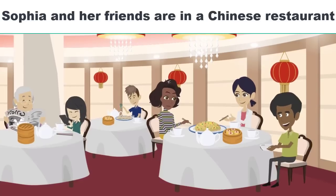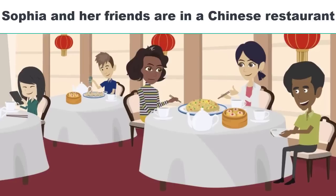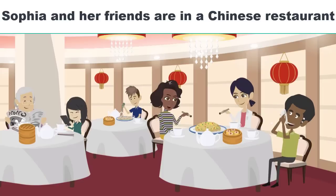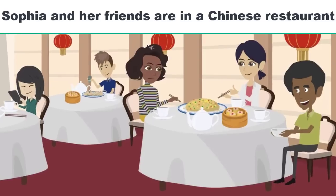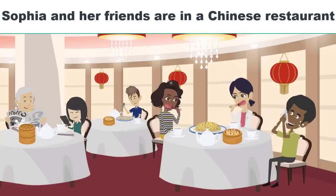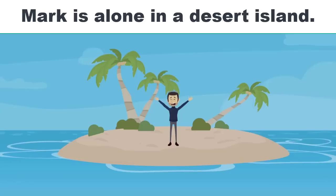Sofía and her friends are in a Chinese restaurant. Sofía y sus amigos están en un restaurante chino.